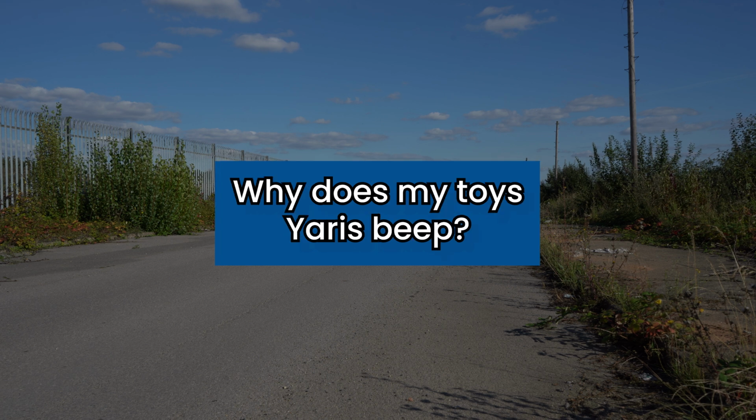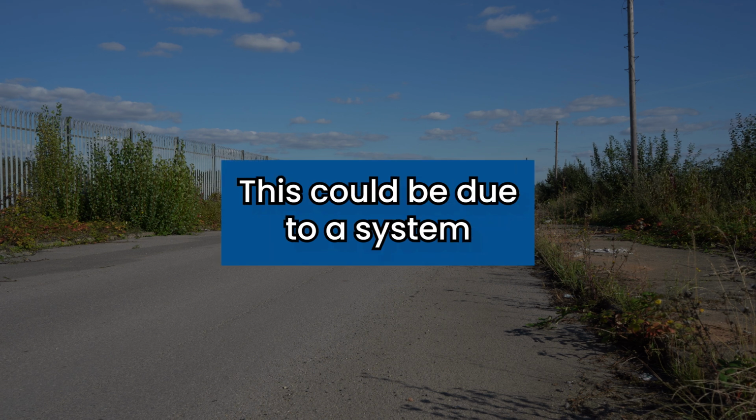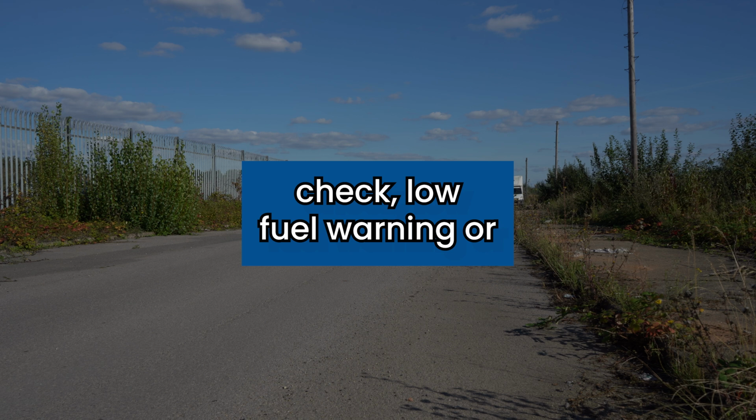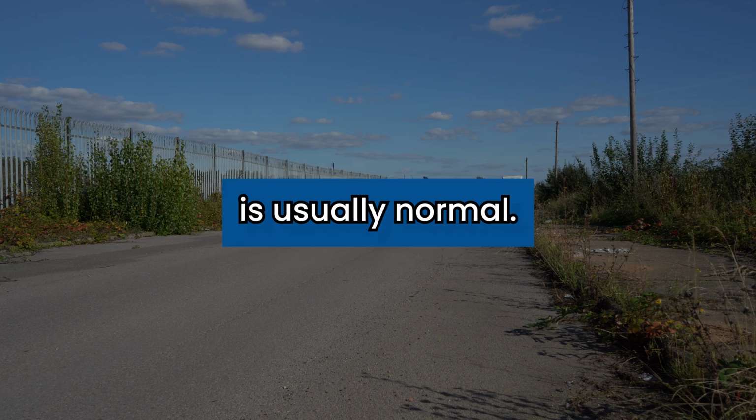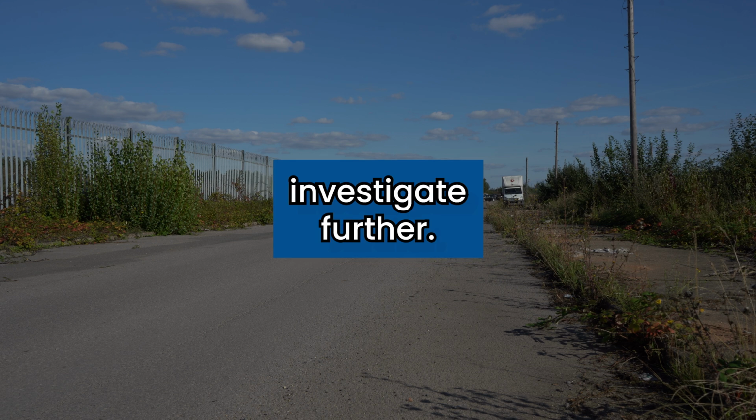Why does my Toyota Yaris beep when I start it? This could be due to a system check, low fuel warning, or an unfastened seatbelt. A beep upon starting is usually normal, but if it continues, investigate further.